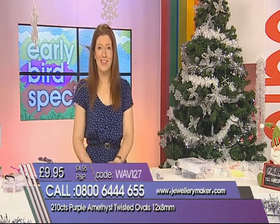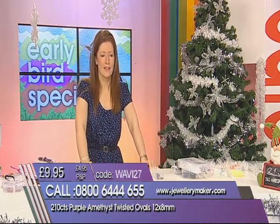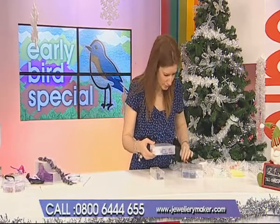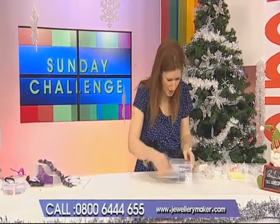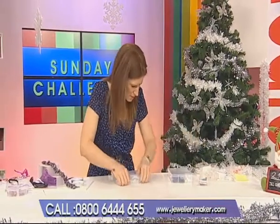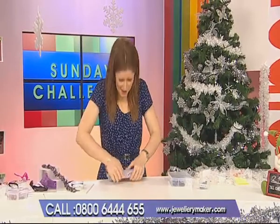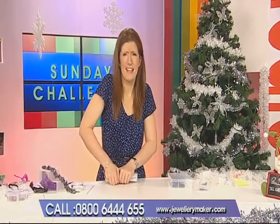Okay, so it is Sunday. Do I need to take these bead boxes over? What have we got? Shall we have a look? Let's have a look at this one first. Oh, is that the right way of opening it? Yeah. Oh, it's stiff. Somebody glued this shut.